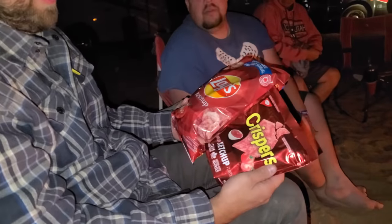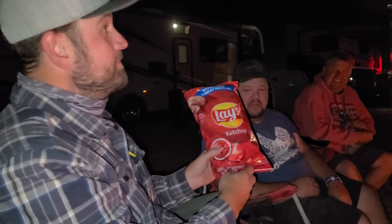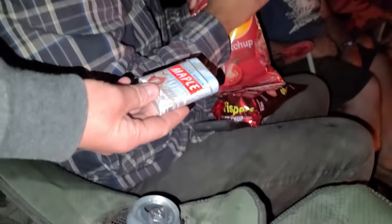I don't know if you guys have these ketchup Crispers. This looks like a dog treat. And then, you guys got to share these maple syrup candies. Doug's going to just down that all in one. Remember John LeJoy? Yeah, yeah.